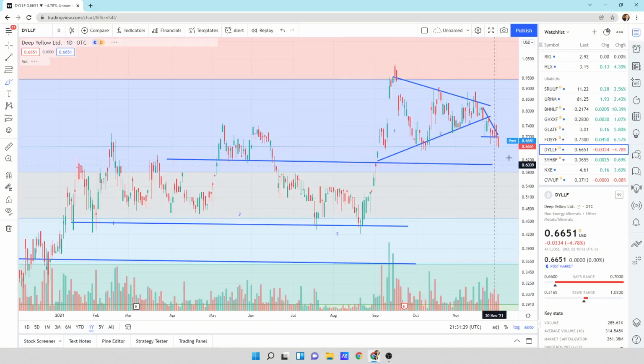So that's what that looks like. This is on a 1 year basis. This may even travel back a little bit more. To me, I kind of like it down here. If it can get down a little bit more, and maybe I'll add a little bit more in.